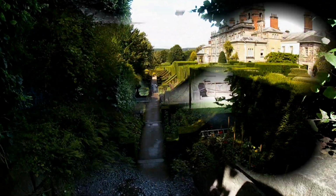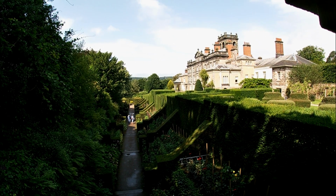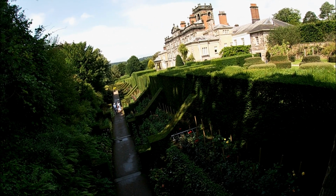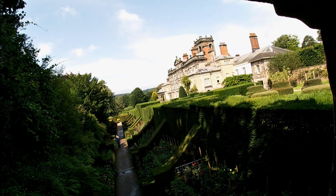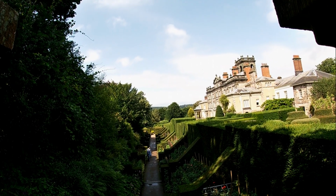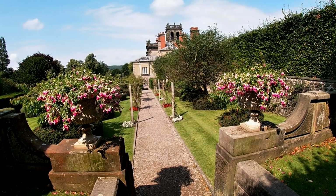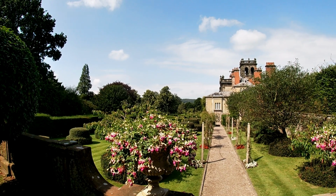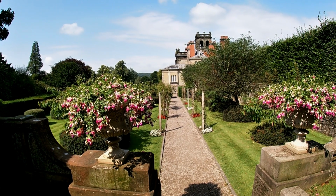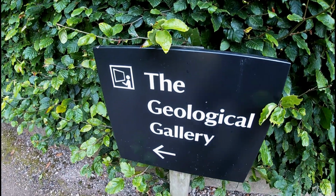I think in here, there we are. We get the view of the dahlia walk and the beautiful house there in the background. It looks amazing. What a view! Geological gallery.